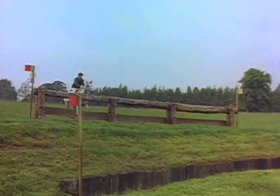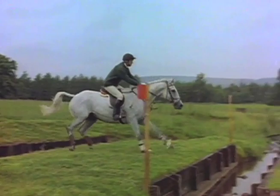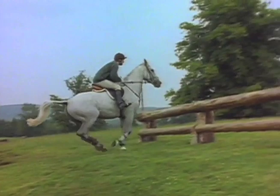A very balanced approach means that Glen Burnie is concentrating and jumps in well over the rails. He takes one stride and is a little far off the ditch, so touches one foot down again before jumping, showing how clever and athletic he is. A very quick stride to the second ditch, and again well out over the rails.